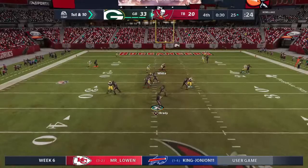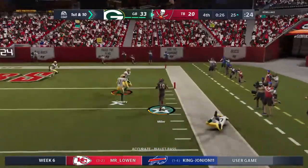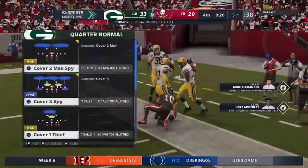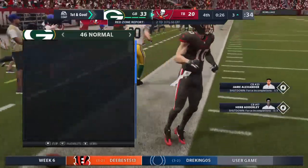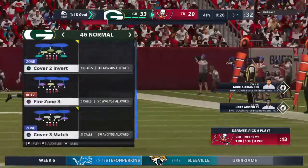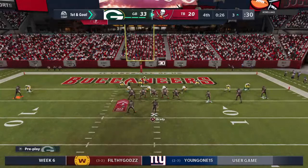On first and 10, here's Brady. To the right side, complete to Miller. And out of bounds all the way down at the 3. A well-executed 22-yard gain. Defensively here, you've got the cushion, but back-to-back pretty big pass plays there. Bend but don't break, but are they bending too much? I think that they are.